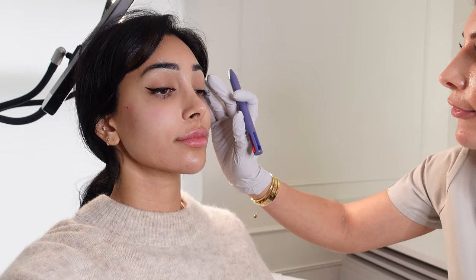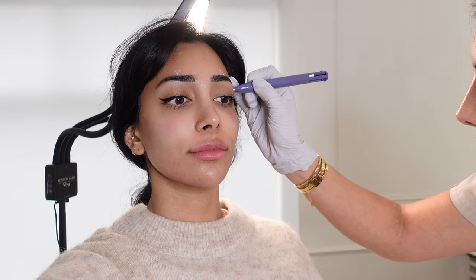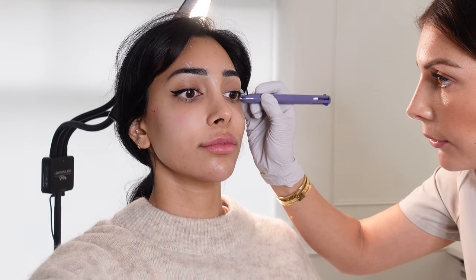Yeah. So really frown for me. Okay, perfect, and relax. So I'll do just a tiny amount into the tail of the brow just to help create a little bit more lift. Maybe just one here. And how often should I get this done? Because I get reminders and I feel like I never come at the right time. I like wait longer because I can't.